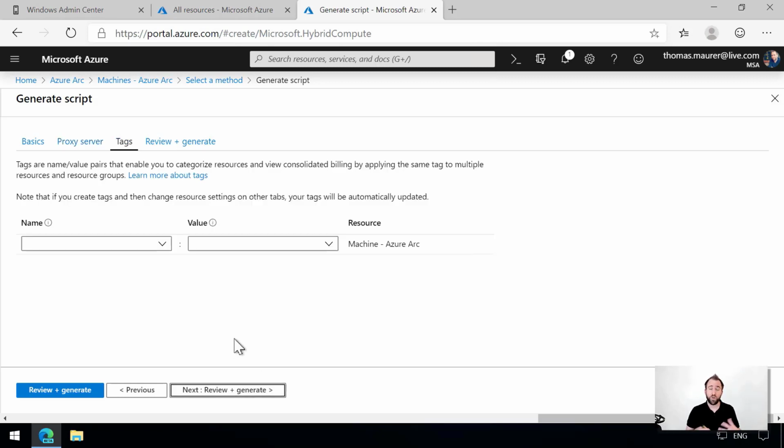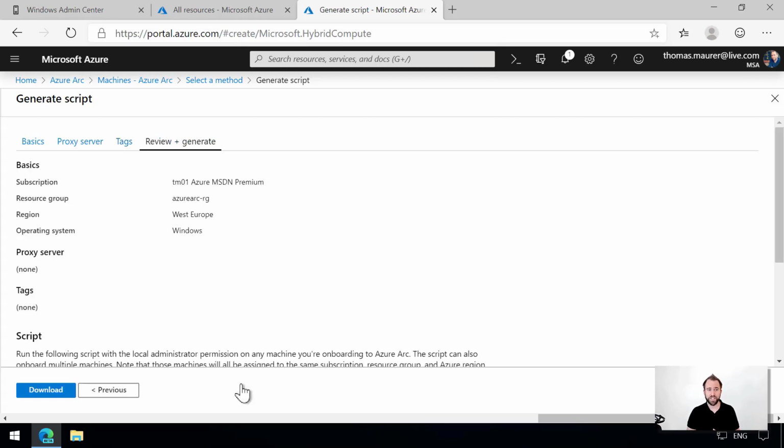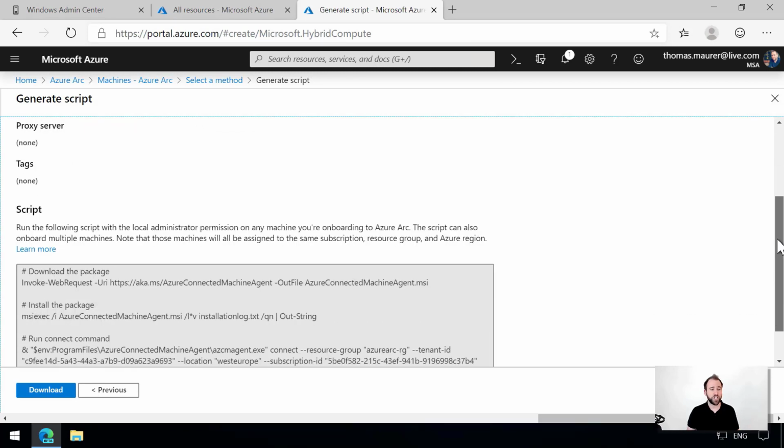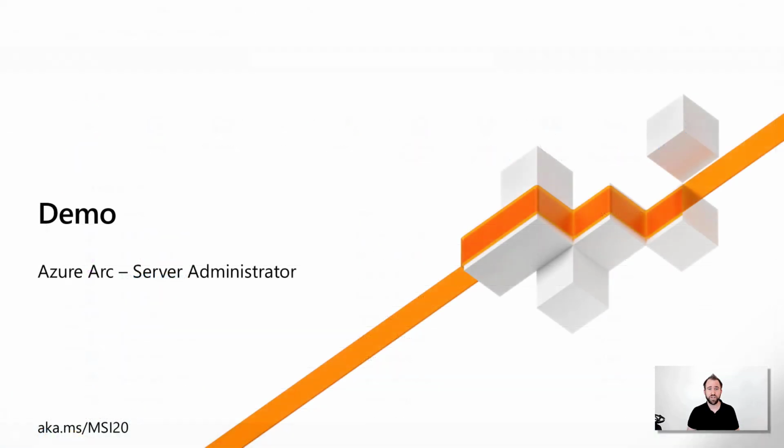And then I can already add some tags to that resource. Before I even run the script, I can already make sure that I already have the tags in place. And then at the end, I get the script to download, which I then can run on that machine, or I can just have a look at it and copy paste it. And it basically goes out and downloads the agent. It installs the agent and then runs the command to register that server and that agent to the Azure Resource Manager using Azure Arc. Now, if you have Windows Admin Center in place, you can also use Windows Admin Center to onboard that server very, very simply.